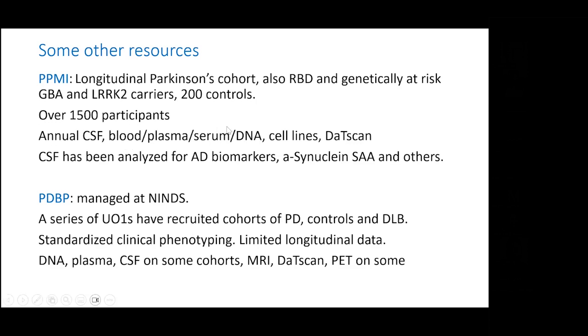All of these different blood products, cell lines through blood draw, not through skin biopsy, and DAT scan to assess dopaminergic neurotransmission function. And CSF has so far been analyzed for AD biomarkers and for alpha-synuclein seeding amplification assays, and some other markers.